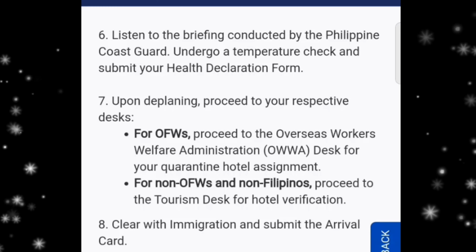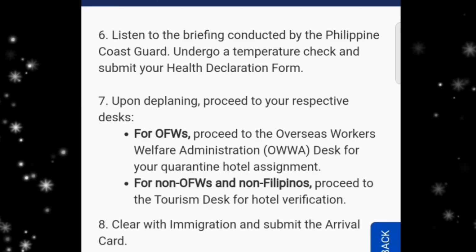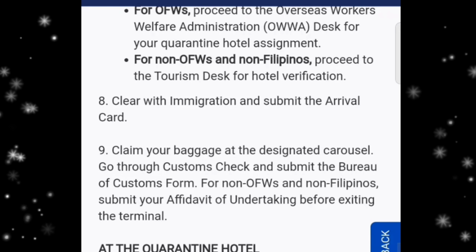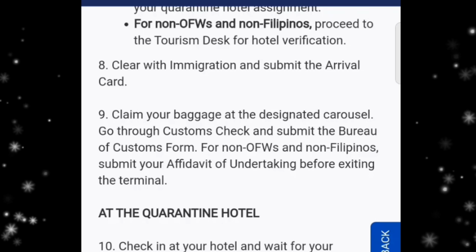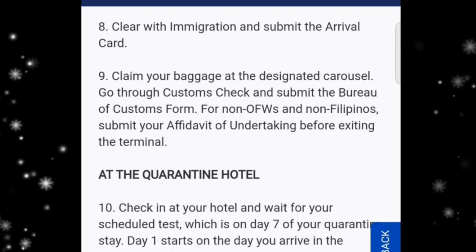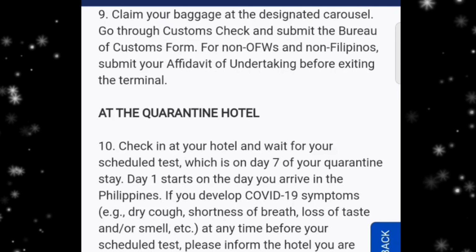And upon the planning, mag-proceed po kayo sa OWA. For OFW, sa OWA desk. For non-OFW and non-Filipinos, proceed to the tourism desk for hotel verification. And clear with immigration and submit the arrival card. Claim your baggage at the designated carousel. Go through custom check and submit the Bureau of Custom form. For non-OFW and non-Filipinos, mag-submit po kayo ng affidavit of undertaking before exiting the terminal.